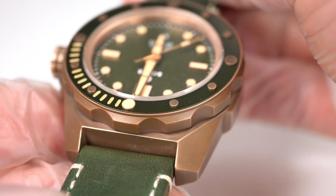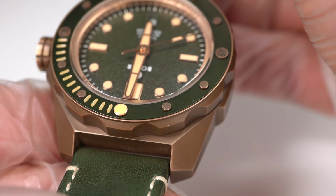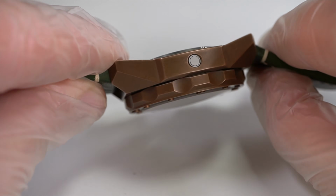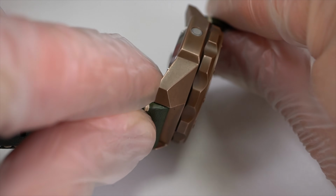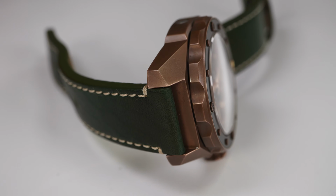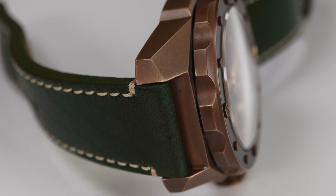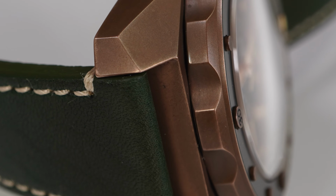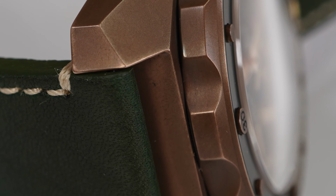The bezel is so stiff and difficult to turn that it's not worth using. The bezel surface on which to grip while turning is the same super smooth bronze as the rest of the case. I need to use a rubber jar gripping pad to rotate the bezel, and even with the gripping pad, it's a challenge to turn.